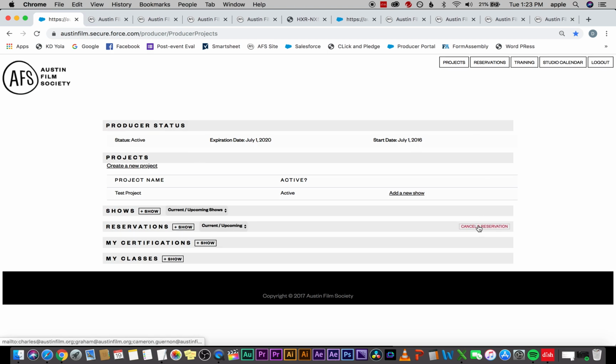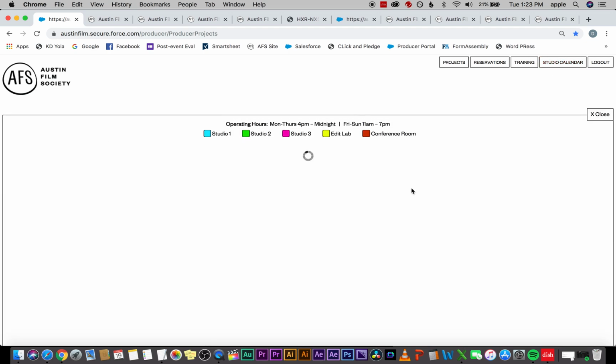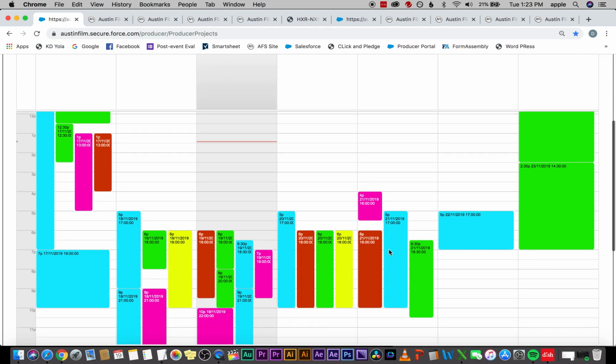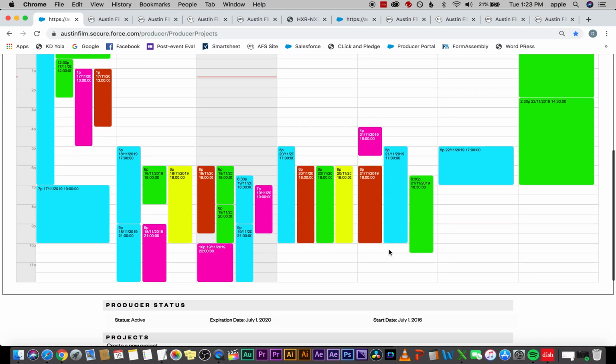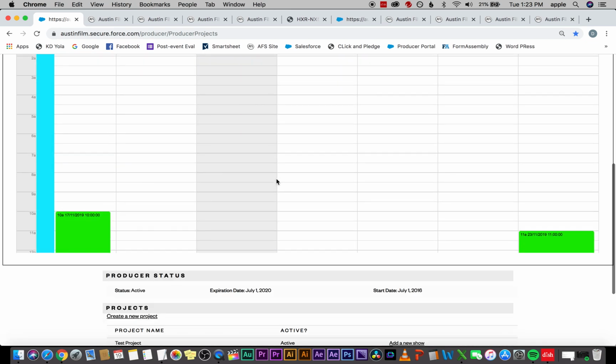Again, cancel reservation. If you need to cancel it, it'll email. And then I will just remind you again about Studio Calendar. If you are booking a studio space, you do not have to go through the process of using the conflict grid, even though it is visually helpful. The conflict grid is, now that we've cleaned it up, but this is going to be way more helpful for the studio spaces. So remember, they're color coded up there. All right.